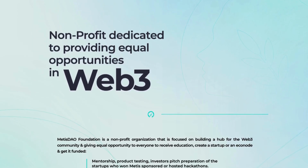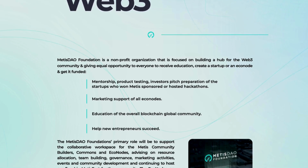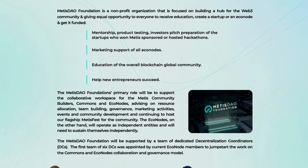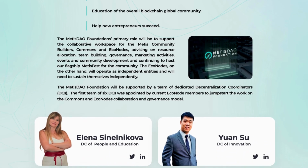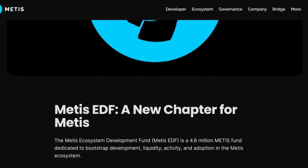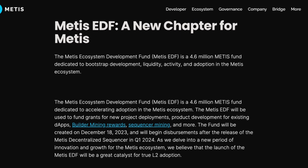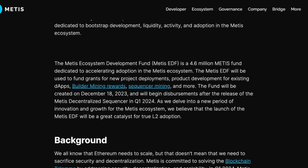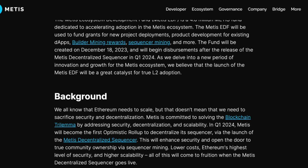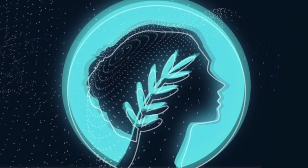Metis is a member of Gnosis DAO, a venture capital decentralized autonomous organization spearheaded by Natalia Amelin, Vitalik Buterin's mother. Q1 is full of catalysts for Metis. There will be a huge ecosystem development fund of 4.6 million Metis that will be dedicated to accelerating development and adoption on the Metis ecosystem. Decentralized sequencer incentives will also be granted, which will kick off Metis LSD Fi. The decentralized sequencer is a first for not only Metis, but for all Layer 2 projects.